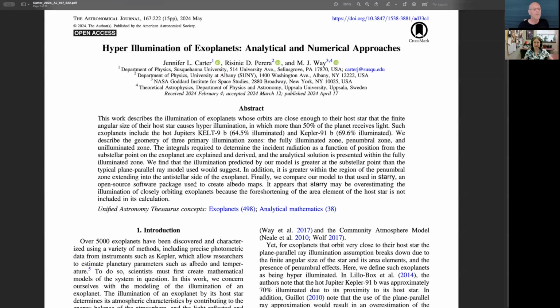And that is going to bring us to this very lovely article, which I will bring up here. And there we go. This is an AJ article. It is open access. It's the open access era, people. Go grab a copy for free. Hyper illumination of exoplanets, analytical and numerical approaches. And Jenn, take us away.